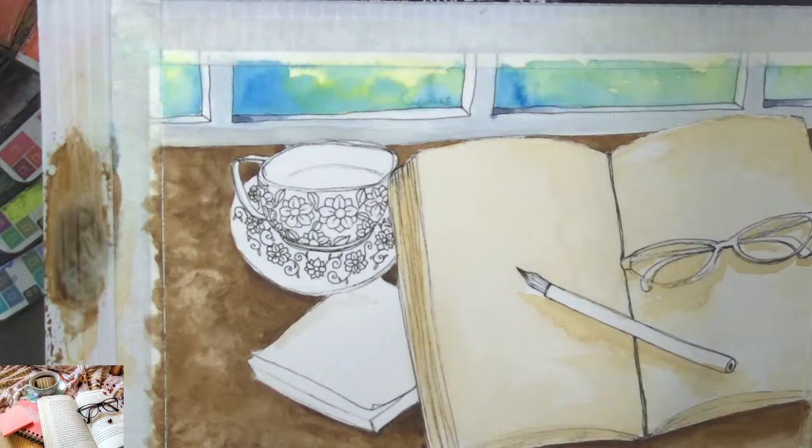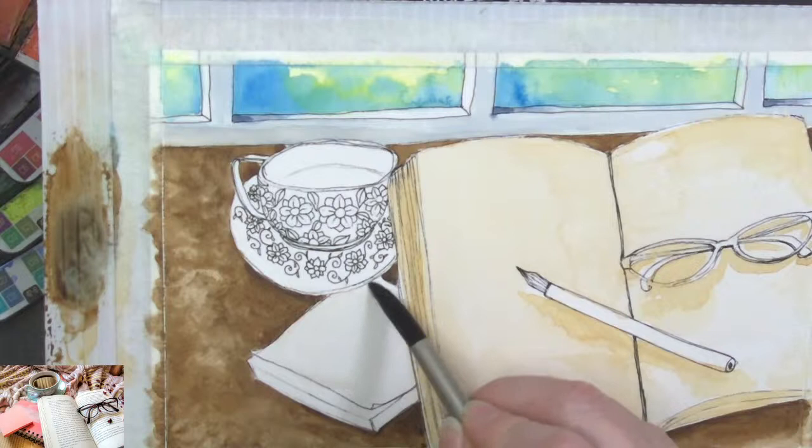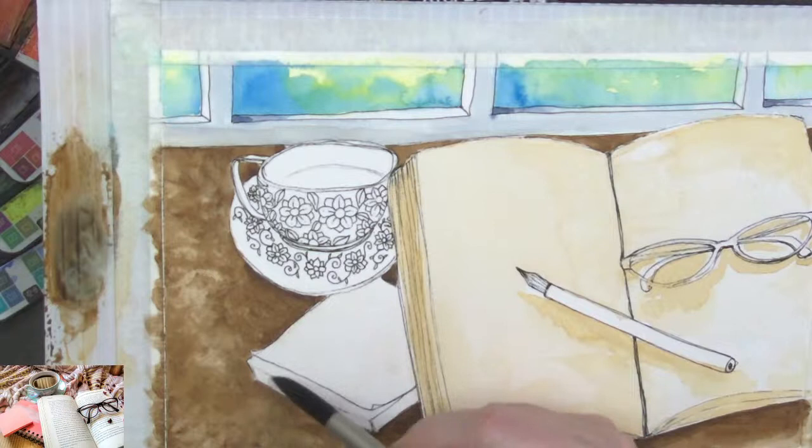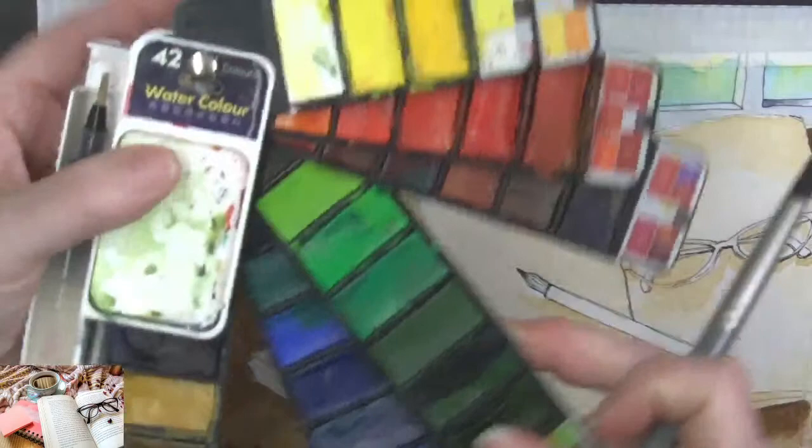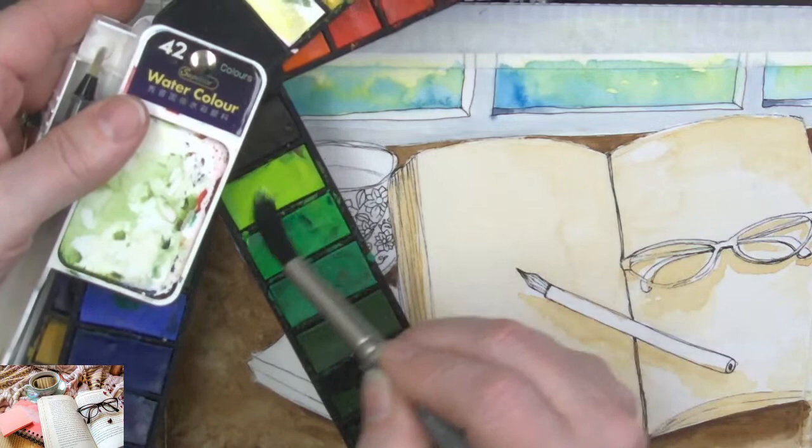I'm going to get my paper wet here, and this is going to be a surprising color. I think I want this to be a bright, bright yellow. Or maybe bright green. Let's go with a bright green. Kind of like highlighter green, right? Look at that. That is like highlighter green.